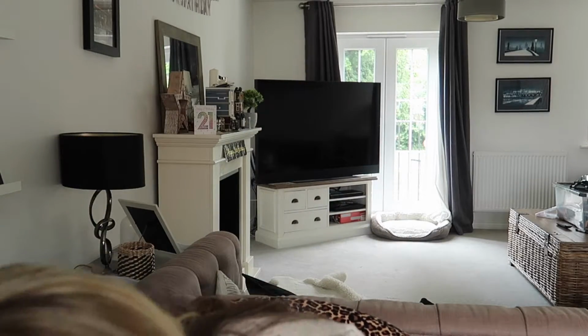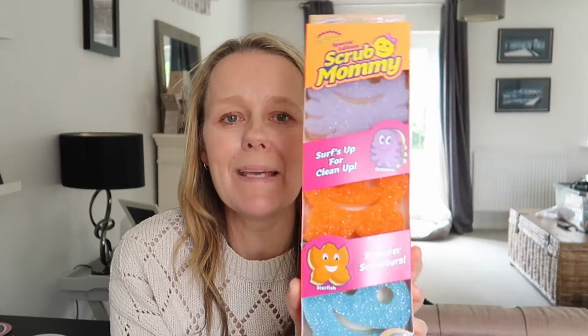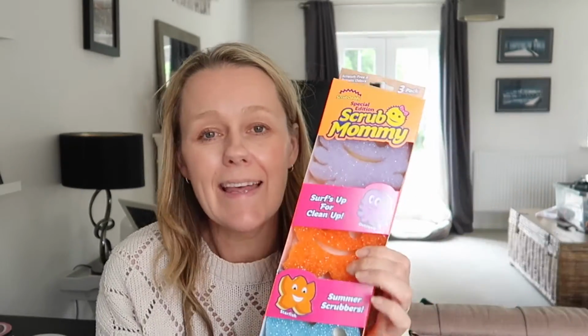Okay, let's start off with a few practical things. Let me get my receipt. So firstly I bought, let's check the price, this pack of scrub mummies. There's 3 here, we love these, and I've got one on my sink that is currently falling apart, so I needed a new one, and these are their summer ones.